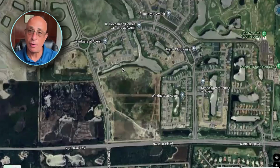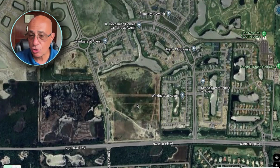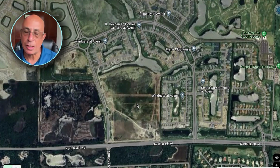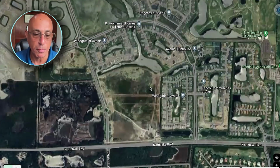One of the reasons why this area is going to be crazy: the town center here. This is going to be the town center. They've already started. They've made progress on Publix. The big shop is going to be a huge Publix here. It is going to be the first thing in there. It's scheduled literally just a few months away from opening.